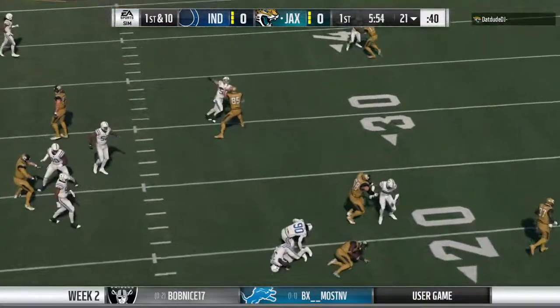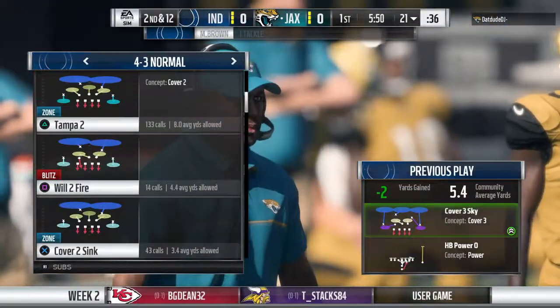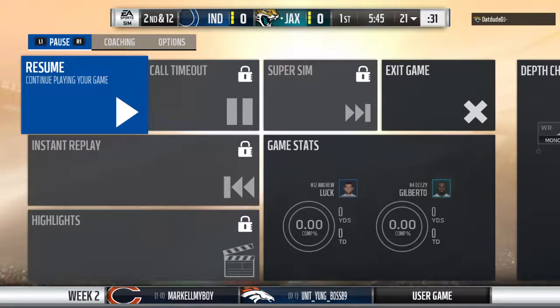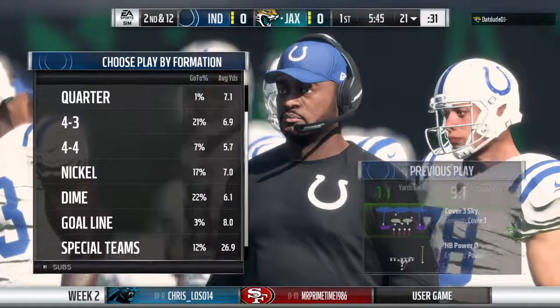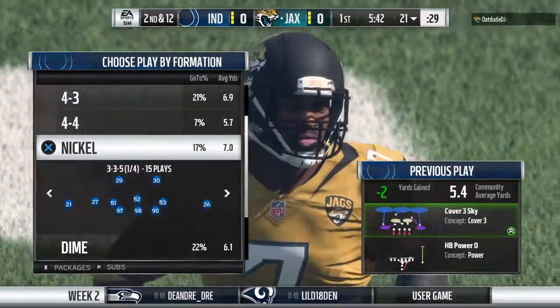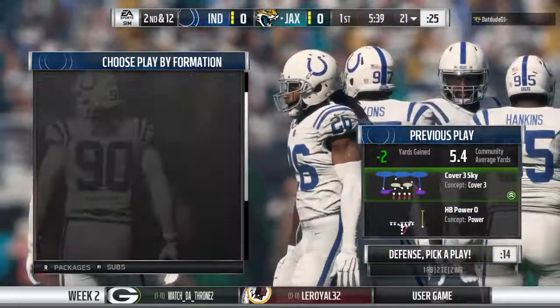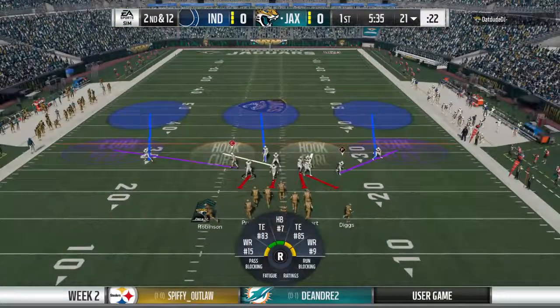On the ground, this is Leonard Fournette. And he'll wind up losing yardage here back at the 21-yard line. That's going to go as a loss of 2, and it'll be second down. It's already 2nd and 12. The defense hoping to push them back more.